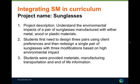Students were first required to design 3 pairs of sunglasses. We gave them some client preferences, and they were asked to design 3 pairs of sunglasses. And then, based on the environmental impact of the sunglasses, they were asked to redesign a single pair. We provided data on materials, manufacturing processes, transportation, and end-of-life information.